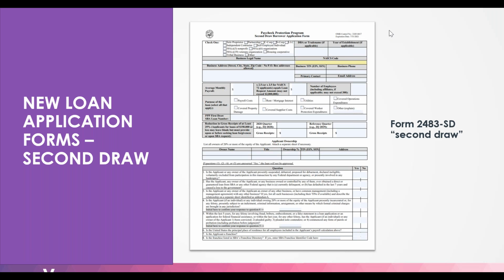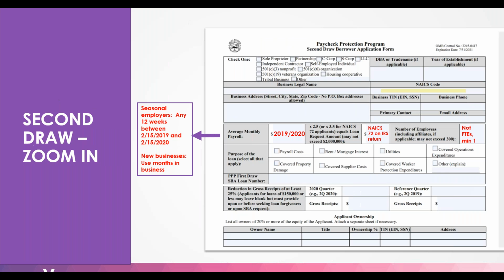And it's also a one-page form. It contains data at the top, and then it's followed by questions and certifications. One question less than the first form. Only 8 questions here, not 9. But the important thing for us to zoom in on is the data portion at the top. So the top is the same, all this expanded availability to more and more types of businesses. We'll talk about in a little while those businesses that are still not eligible, but many are.